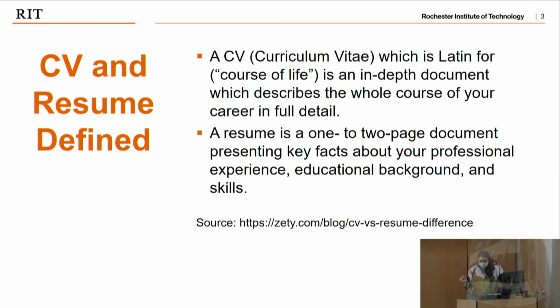A CV, or a curriculum vitae, okay, it's Latin, and it stands for the course of one's life. And I always like to use a little Latin because I took 2 years of it in college and I don't get to pull it out very often, so I think it's nice when we can just be like, what is the root of that? Makes me feel like those 2 semesters weren't wasted.